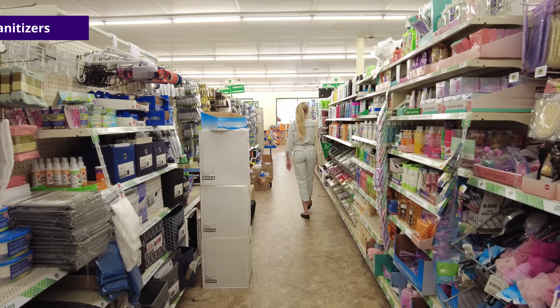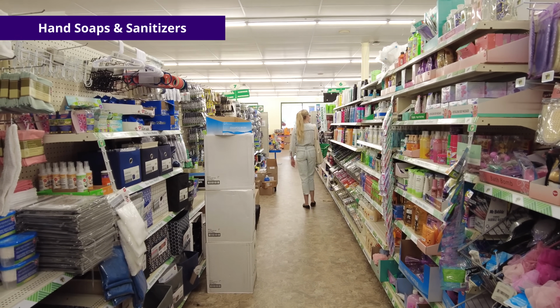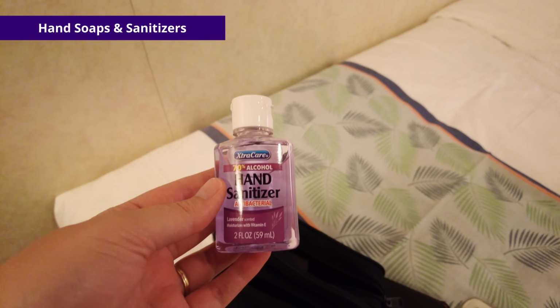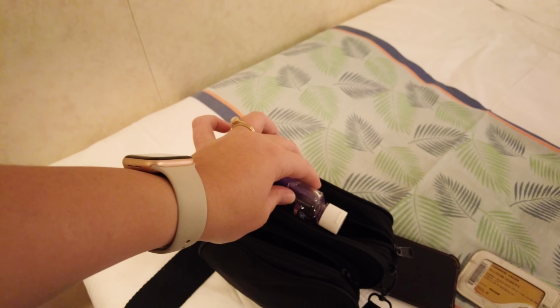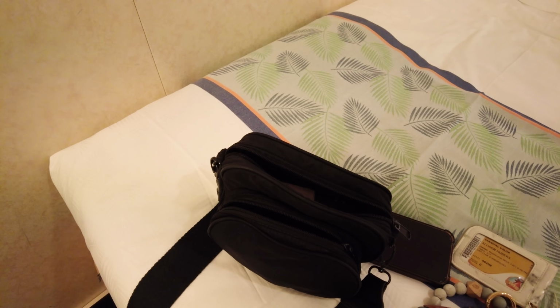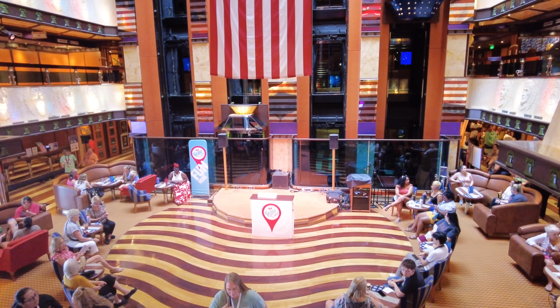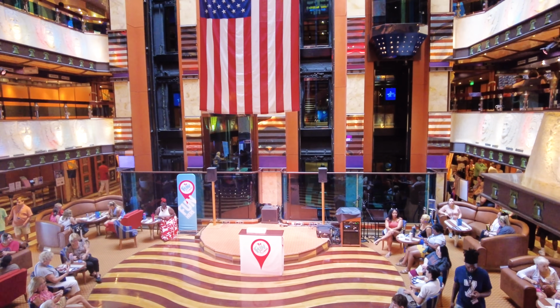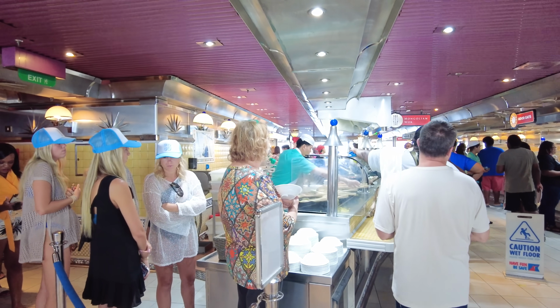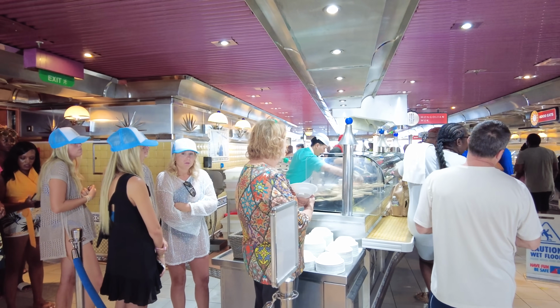Up next, be sure to look for hand soaps and sanitizers. Packing small hand sanitizers is a cruise essential for me as I am constantly sanitizing my hands while traveling. It is so easy to get run down and sick during your cruise, especially because everyone is so close together. So I always have a package of hand sanitizer with me.